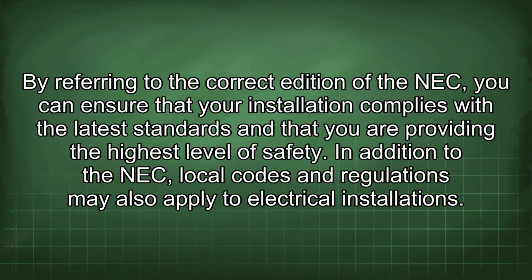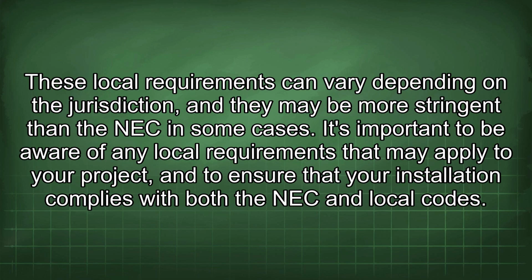In addition to the NEC, local codes and regulations may also apply to electrical installations. These local requirements can vary depending on the jurisdiction, and they may be more stringent than the NEC in some cases. It's important to be aware of any local requirements that may apply to your project and to ensure that your installation complies with both the NEC and local codes.